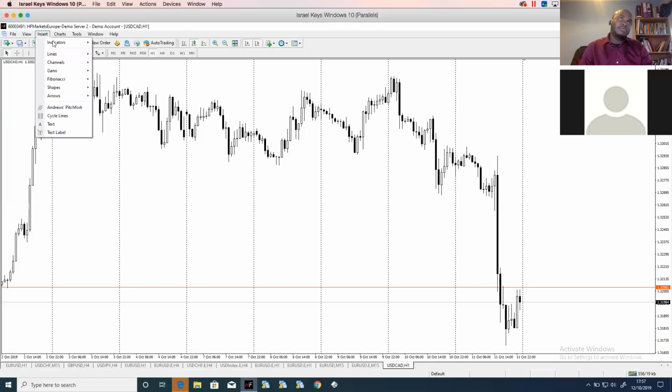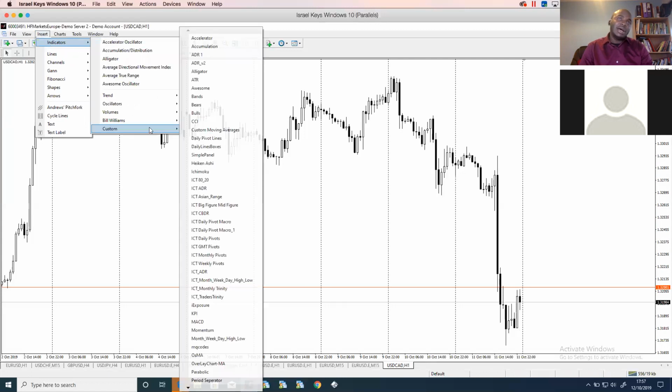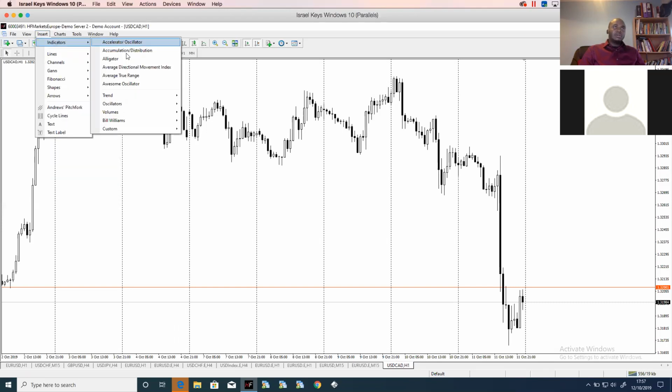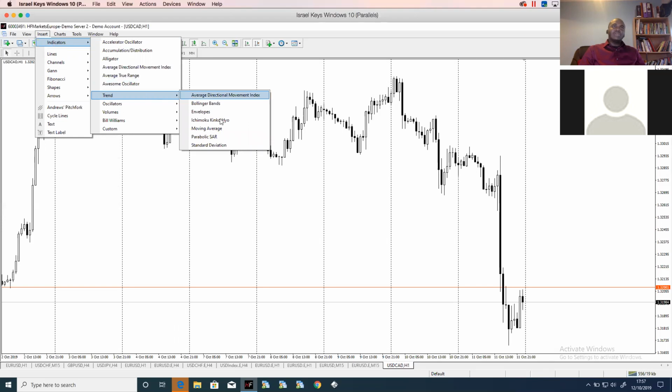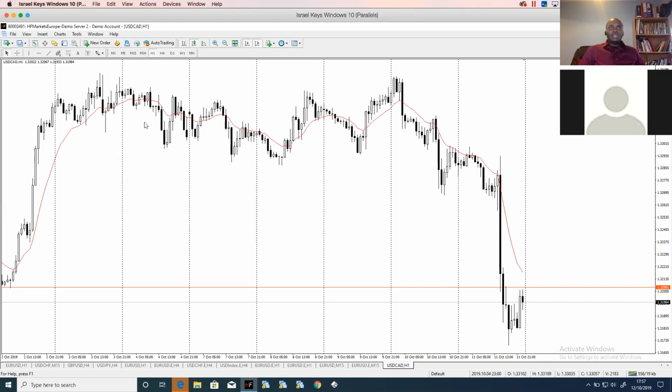You go to insert at the top, indicator, and there are different types of indicators. I have my own personal ones, ones that I got from forums, learning from certain mentors through the years, and things I picked up on the internet. But if we insert indicators here, the most common ones are, see, trend, so EMA, or the moving average. There we go, the moving average. And then you can pick whether it's a simple or an exponential, and that will plot the indicator on your graph. Now, some people find this useful. I'm going to teach you not to need to rely on them, but that's how you put an indicator in.